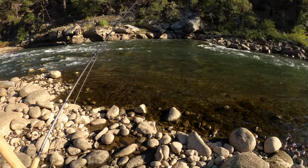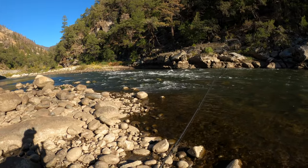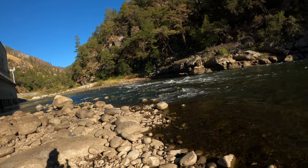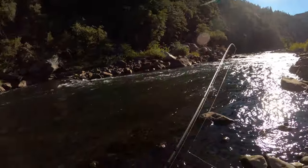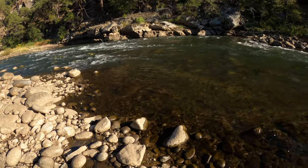catch a fish. I'm not sure if there's really a large population of fish that are in here, because it's normally ripping like class 5 rapid right here. So we'll see what's in here and check it out.